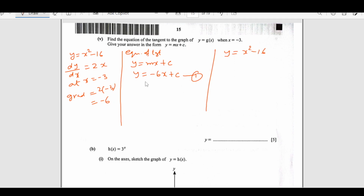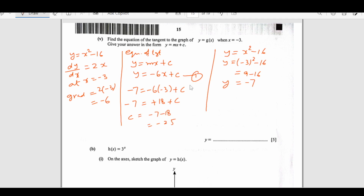So now x is minus 3, so minus 3 squared minus 16. So this is 9 minus 16. So this gives us the value of y as minus 7. So when y is minus 7, x is negative 3: minus 7 equals 18 plus c. So c is minus 7 minus 18, which is minus 25. So we got the value. So we are going to have the equation y equals minus 6x minus 25. So this is y equals minus 6x minus 25.